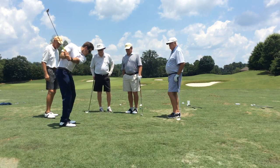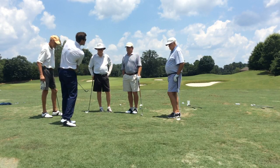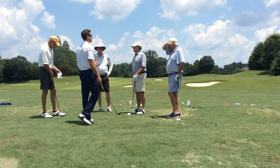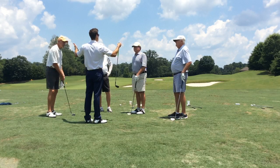We're going to swing, and then we're going to come through, we're going to hit that tee. Swing, come through, hit that tee. Do that maybe 10 times. Work on hitting the ball the same spot every time. Then once we can do that, then we're working on which direction it's going.